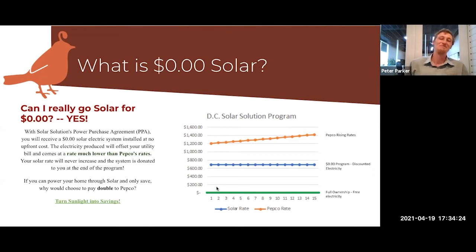But the Solar Solution Power Purchase Agreement, Solar Solution will give you free solar panels. And free is a kind of fun word to throw around because we get contracted through the government to actually provide free solar for low-income residents. But for anybody, there's no qualifications, there's no credit checks. And hopefully, I hope the graph explains it.